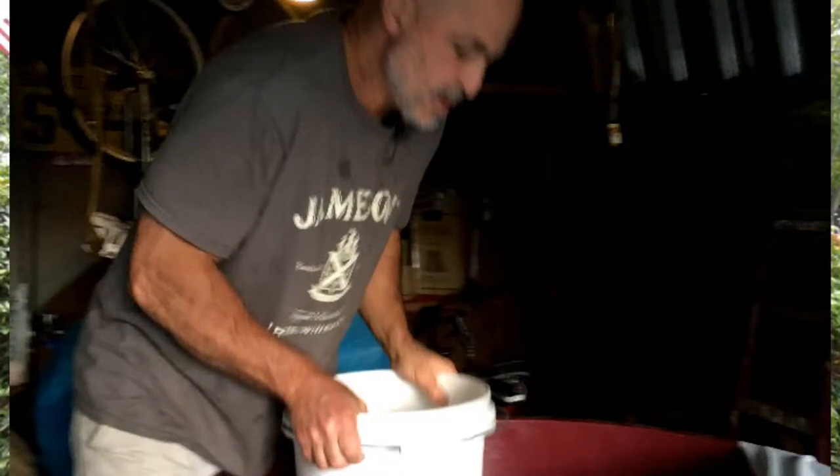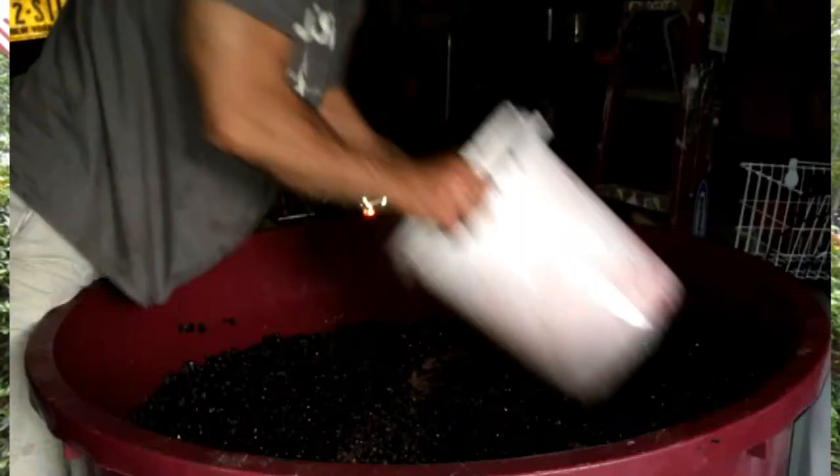The next step is to punch down the must. What I mean by that, we take a 5-gallon food-grade plastic pail, and we push the skins into the liquid. This allows the yeast on the skins to come in contact with the liquid and consume the rest of the sugars. That process takes anywhere from 7 to 10 days, depending on the temperature and the rate of fermentation. That's all checked with a hydrometer to see the alcohol sugar content.